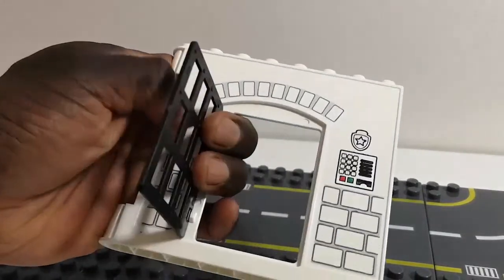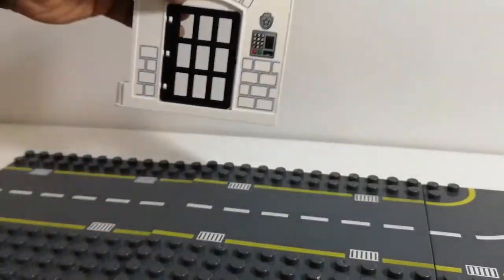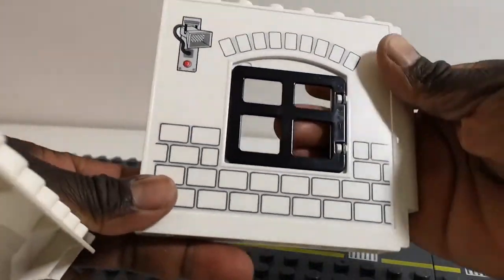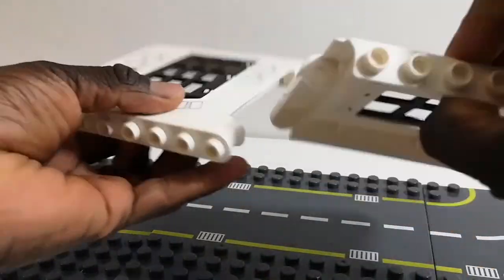White and black, white wall and black door, white wall and black window. Let's build up a police station.